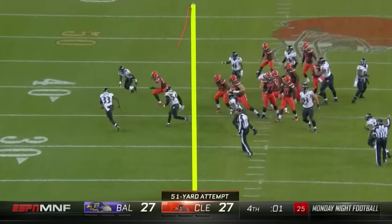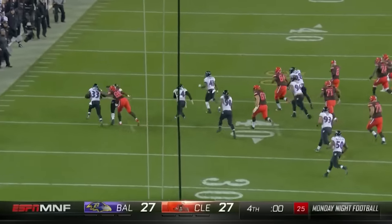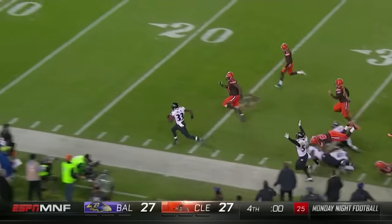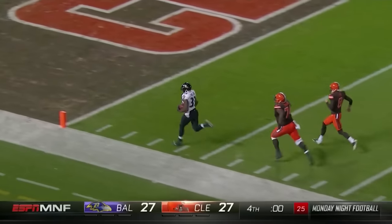And it's blocked. It is picked up by Will Hill. Will Hill runs down the sideline. Hill's going to get a block. Will Hill is going to win the game on a blocked field goal.